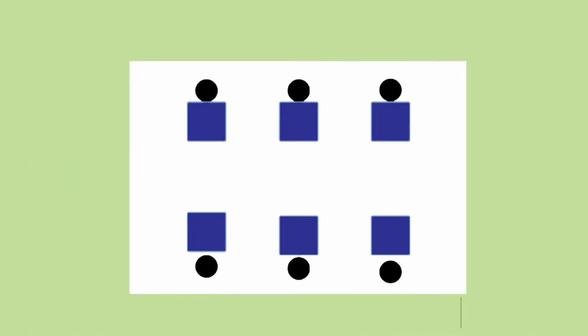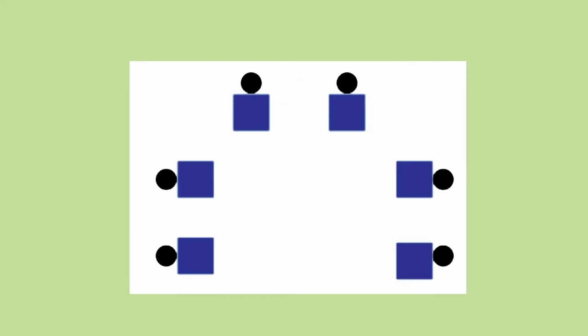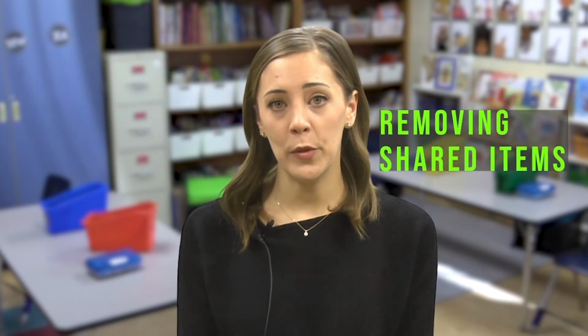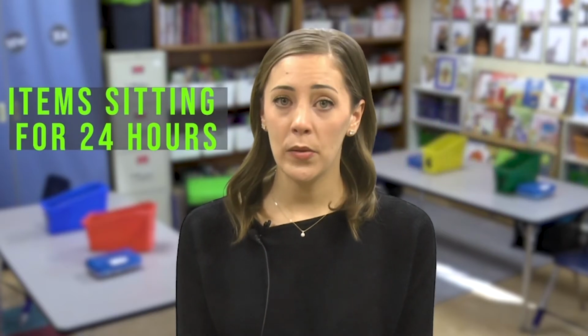This means some students in one classroom may look a little bit different in how they function and what they use compared to the classroom next to them. All student spaces will be 6 feet apart. Classroom teachers have been asked to wipe down common surfaces and frequently used items. Shared items have been removed from the classroom, and if items that were previously shared are still being used, such as a Lego set, one student can use that set and they will sit aside for 24 hours per Public Health Madison Dane County requirements to kill any germs before another student can use them.